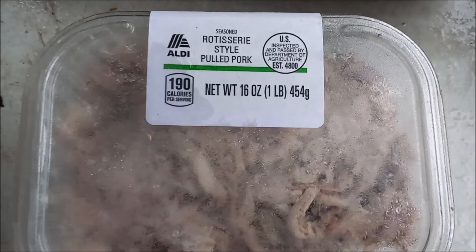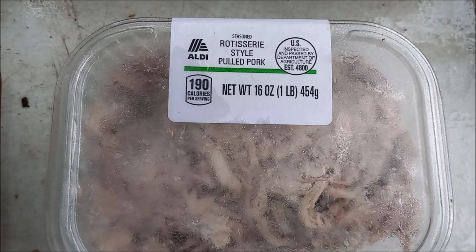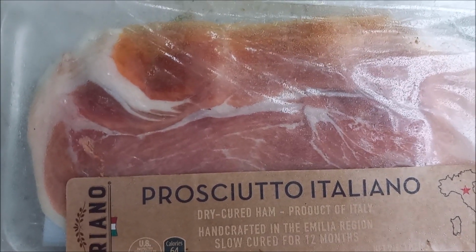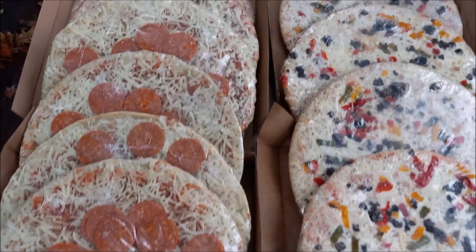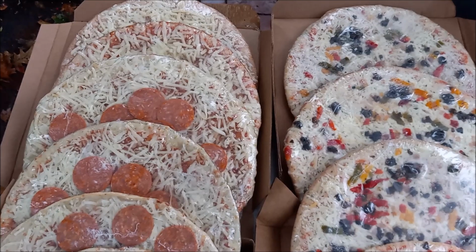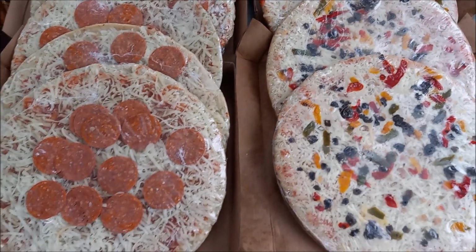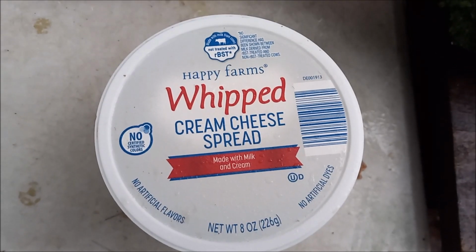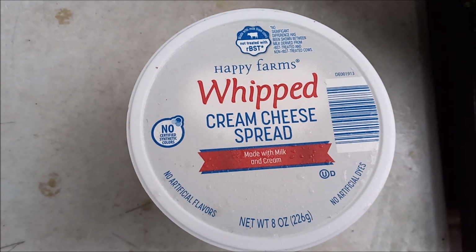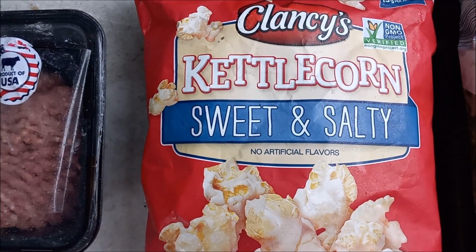We have a 1 pound package of rotisserie style pulled pork, prosciutto italiano. We have cauliflower crust pizzas. Lots of these lately. We've got your pepperonis and your veggie lovers. Those may be my new favorite pizzas. Whipped cream cheese spread. Nice. Clancy's kettle corn, sweet and salty.